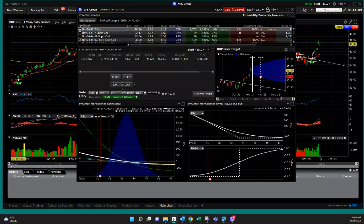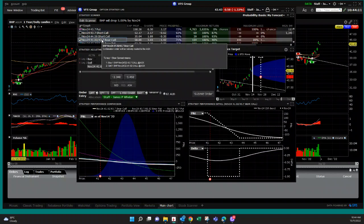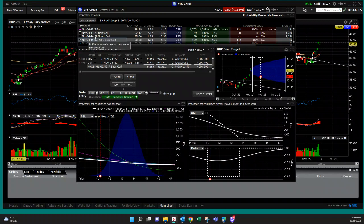Up here, it's a simple bear call spread that we're looking at. So I've made this the white check mark. So a bear call spread, now remember, if you're bearish, you're buying high, selling low. So you want to be buying the upper call and selling the lower call. That's a 41.02, 43.07 bear call spread.